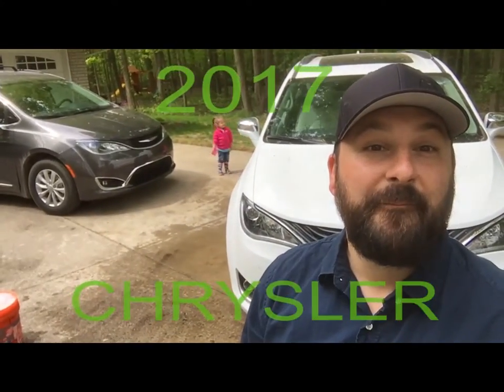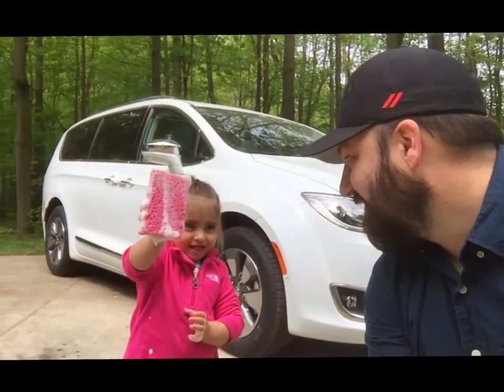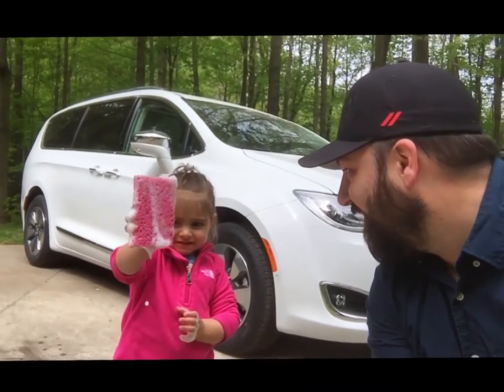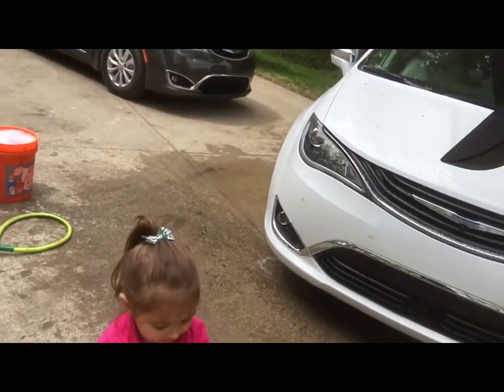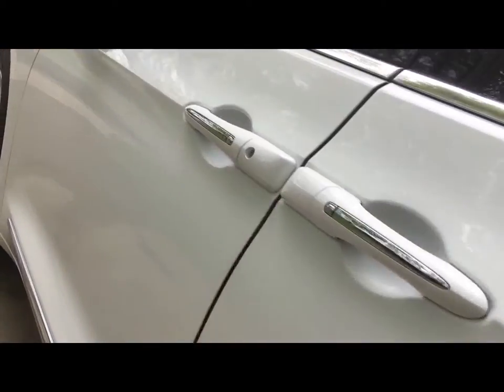And today, we're washing the Pacificas. Sponges. You gotta have sponges to wash a car, huh? Thank you. The grill is unique on one of these, and this one has a few extra features on it as well, since it is a Platinum.